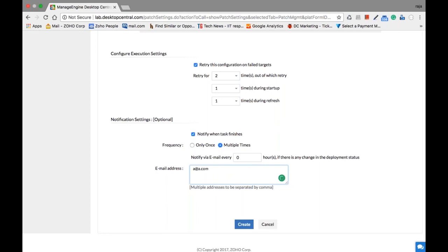everything is absolutely set. And once I click on create, the basic patch management challenge for my complete network is taken care of. Okay, so this is more than enough for you to patch all the computers periodically. Your machines will be scanned, patches will be downloaded, and patches will be deployed on the target machines. All right, isn't it interesting?